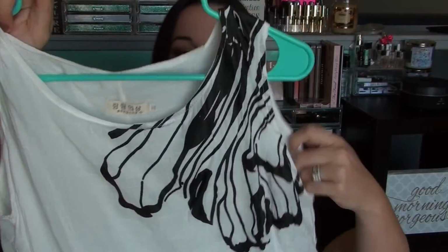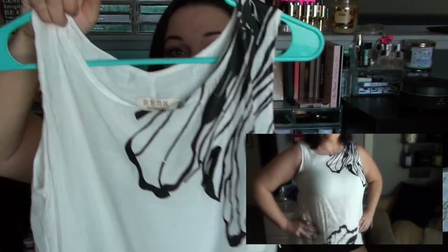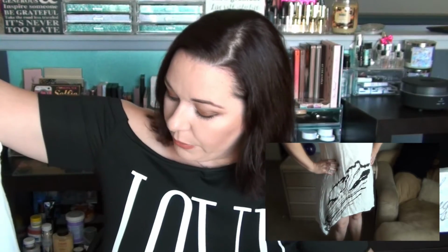So this is the dress that I chose, and something just brought my eye to it, and I really, really like this. It's got this detail up on the top here, and it's a tank top type dress, and it's got some more of this detail at the bottom. It kind of flares out at the bottom, and it goes to about your knee length, so it's long but it's not to the ground.